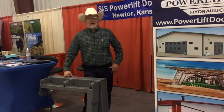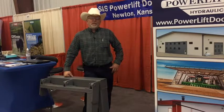We can take off your sliding doors and mount them on the outside of the building and you don't lose any headroom or width.